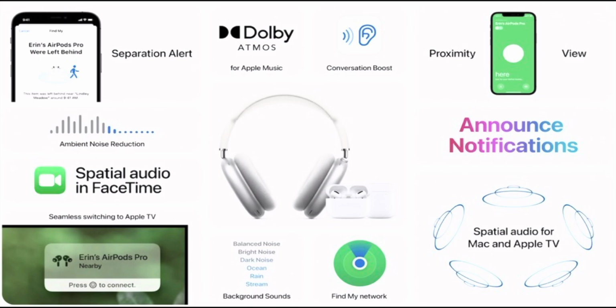You also have the Find My network integration, of course, and you have spatial audio for the Mac and Apple TV. And this is actually a brand new thing as well: announce notifications. Before, Siri could only announce calls on your AirPods, like who was calling you. Now it can announce notifications as well. What that essentially means is, let's say you have a notification coming in from a family member or a friend. Of course, you can reply to them, but you could also have it read an email. You can also have it read a shopping list from Notes, and it will automatically read it to you, which is very cool.